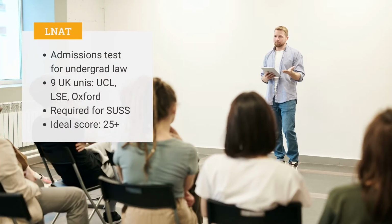For starters, the LNAT is required for applicants to law undergraduate programs at 9 UK universities, including UCL, Oxford, LSE, and also the Singapore University of Social Sciences. Ideally, you would want to score above 25 to be competitive for the most selective programs. Note that the University of Cambridge does not require the LNAT. Instead, applicants who are invited for an interview take an hour-long essay-based Cambridge Law test.